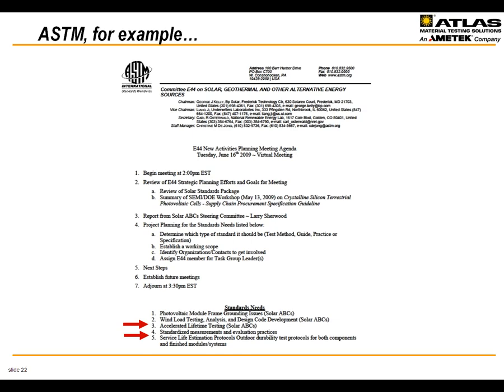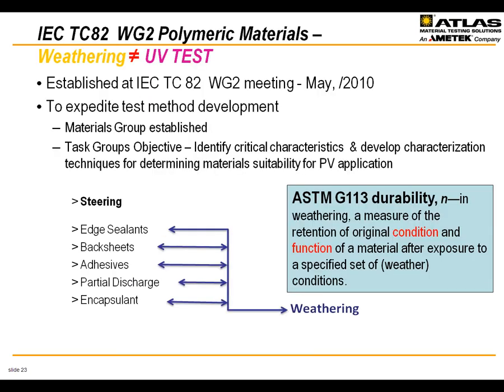As far as ASTM, they have taken up the call from Solar ABCs, and they have indicated in their strategic planning that they need to develop accelerated lifetime testing for Solar ABCs and to come up with some service life estimation protocols for outdoor durability testing as well as laboratory testing. There's ongoing work in ASTM E44 for those who would like to join those activities. I must say that I don't think the work is moving very speedily along, because they've recognized that when it comes down to PV testing, the IEC TC82 is really the go-to organization, and they have undertaken a lot of work to develop standards.